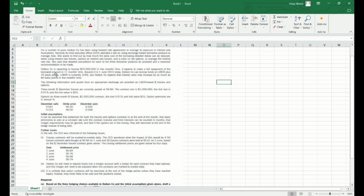So they are expecting to borrow 34 million in 5 months' time. That means if today is 1 June, then June, July, August, September, October, so after 5 months, that means 1 November, they are going to take up this loan. And then they can borrow at this amount. This is the LIBOR rate.